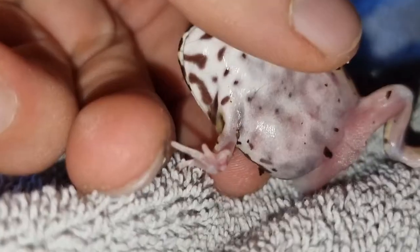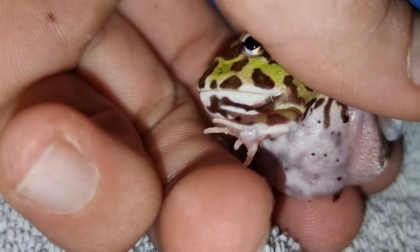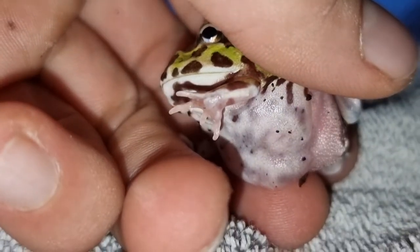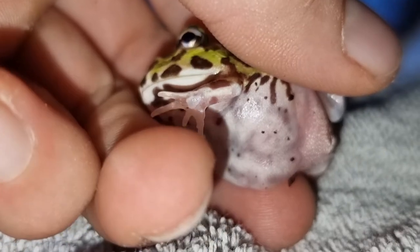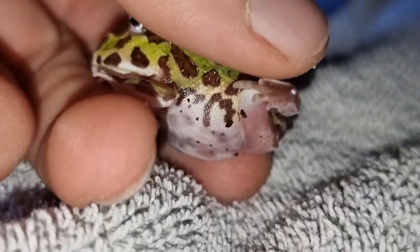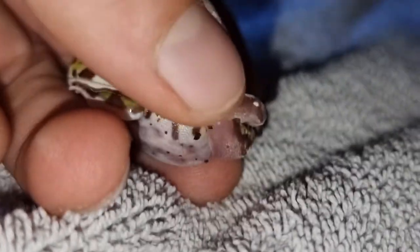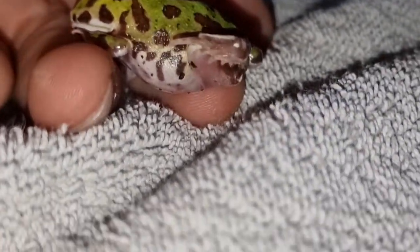Now, if you want to know the sex of your Pacman frog, the best way to do this is to look at its feet. If you see a dark pad, that will indicate it's a male. But you're not going to know this until it's reached full maturity of between a year and a year and a half.